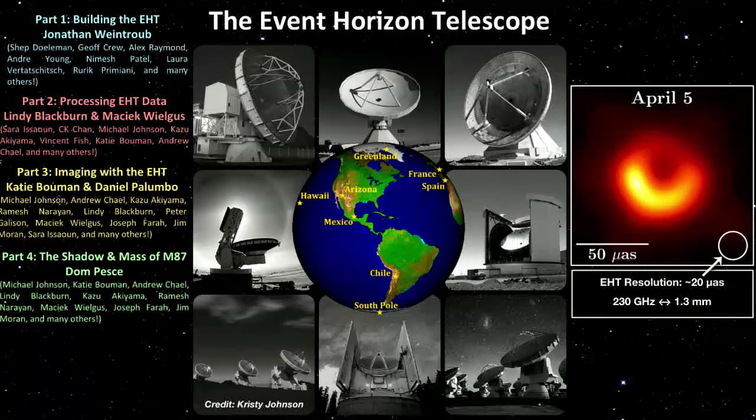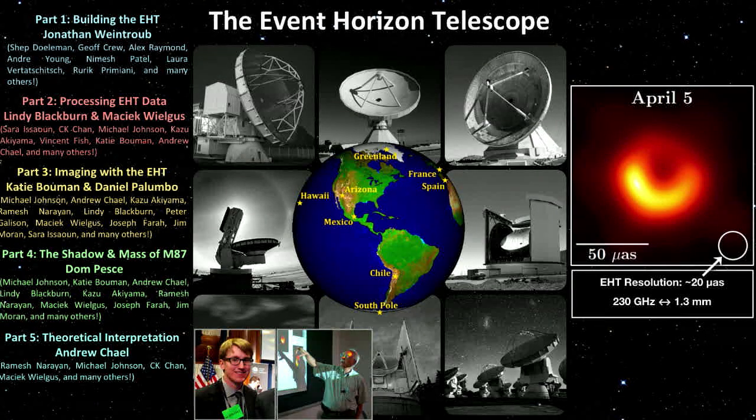And last, we're going to hear from Andrew Shale. And Andrew is a Harvard graduate student who's just about to finish and start as a postdoctoral fellow at Princeton. Andrew just won the Keto Award for excellence in theoretical work here at Harvard. And he's done extraordinary efforts to really interpret these images and tell us what they mean both for astronomy and physics. So it's an incredible team that we have here. I hope you enjoy hearing from them. And with that, I'll hand it off to Jonathan.